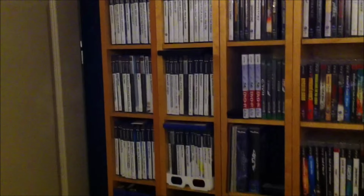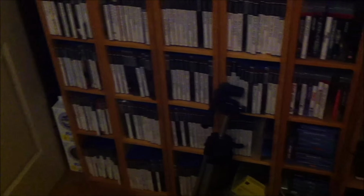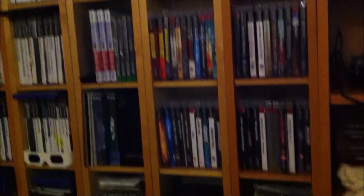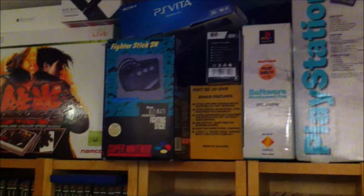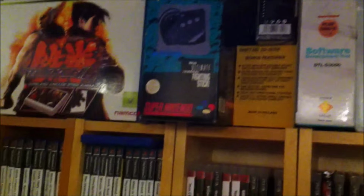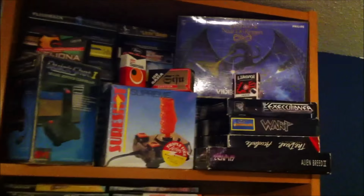And these shelving units, they contain most of my PlayStation 2 games, and I've got a lot of PlayStation 2 games. There's some Dreamcast titles over there, the blue stuff, and then come the PlayStation 3 titles. I'm not gonna zoom in on everything. This is my NeGcon, PS Vita, Super Nintendo fighting stick, Tekken fighting stick, and my Mega Drive collection is hiding behind those boxes, and it's over here as well.